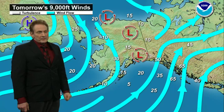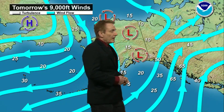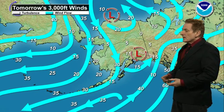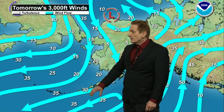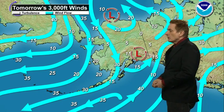Northerlies maybe up to 30 knots there for the western Alaska Range. Northeast for the Bering Sea as high as 35 knots there for the eastern Aleutian areas to about Atka. Same pattern at 3,000 feet, both direction and wind speed out here to the west, 20 knotters along the southwest coast, but pretty light and variable over the interior.